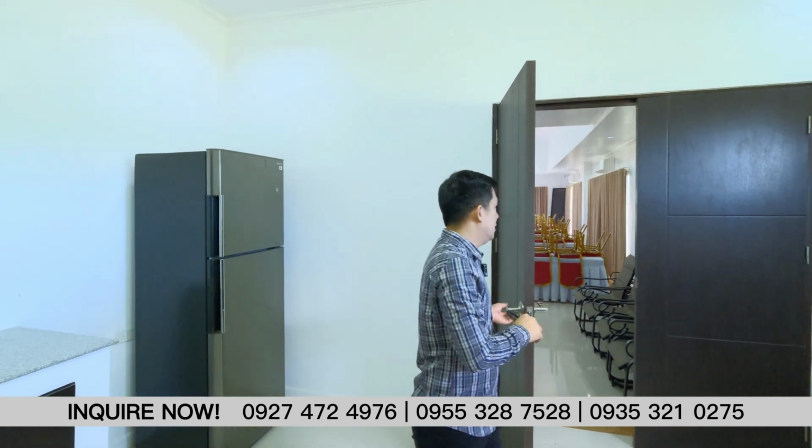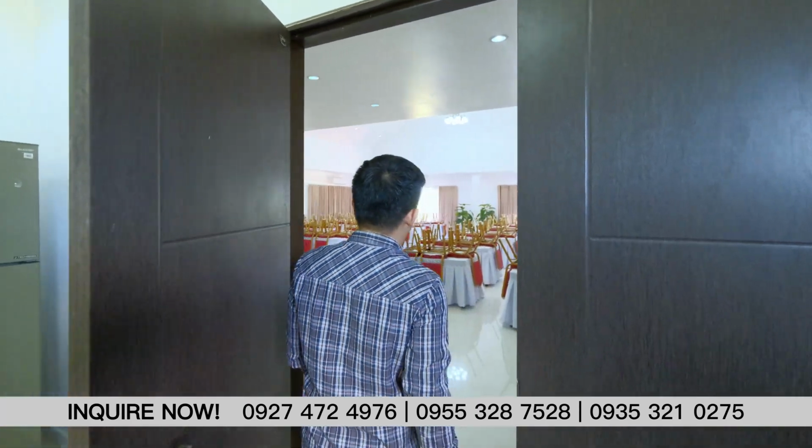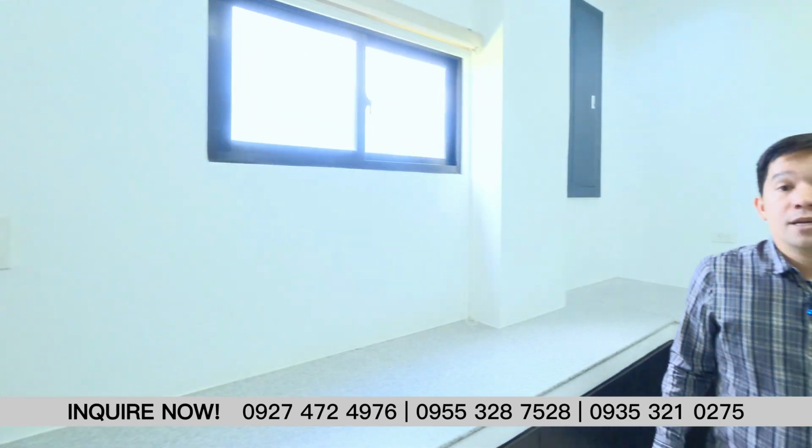Okay, high ceiling. And then you have a big door in here. Look at that. Wow, exciting feature of the property, which later on I will check out together with the swimming pool and your yard area. But right now, we'll check out the second floor. Okay, let's go, Benji.